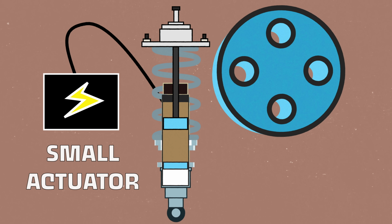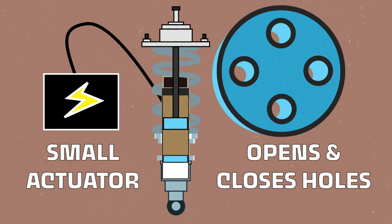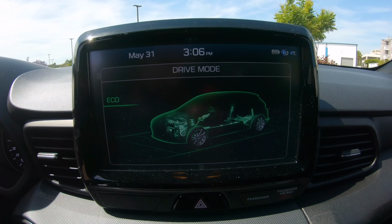Now, electronic struts have a small electric actuator motor mounted either atop the unit or inside that opens or closes those small holes in the piston valve. And this changes the stiffness of the shock as it travels through its stroke, which in turn changes how the car handles. The Veloster N has multiple modes that allow changes in how stiff and how soft the suspension is.